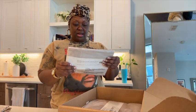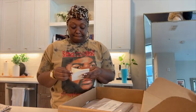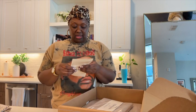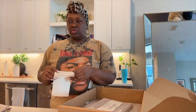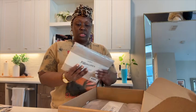So I got the Lux. Let me tell y'all what the name of it is. It's the Lux duvet cover and pillowcases, and then the Lux corset. So this was a bundle. It's basically a sheet set, duvet cover, and some extra pillowcases. I got it in the color, what do they call this? Warm gray. So these are some pillowcases. They give you two extra.